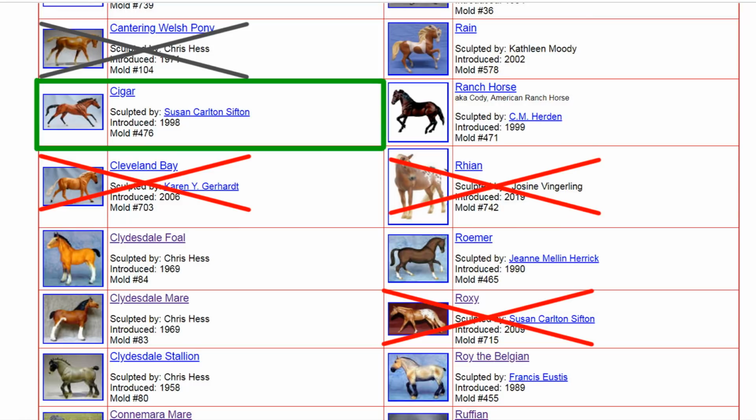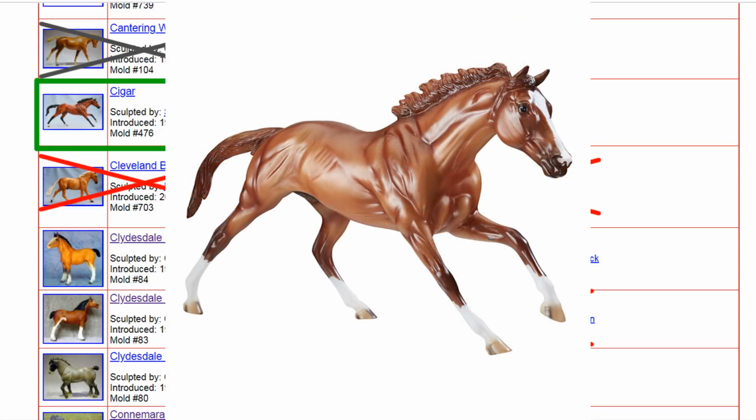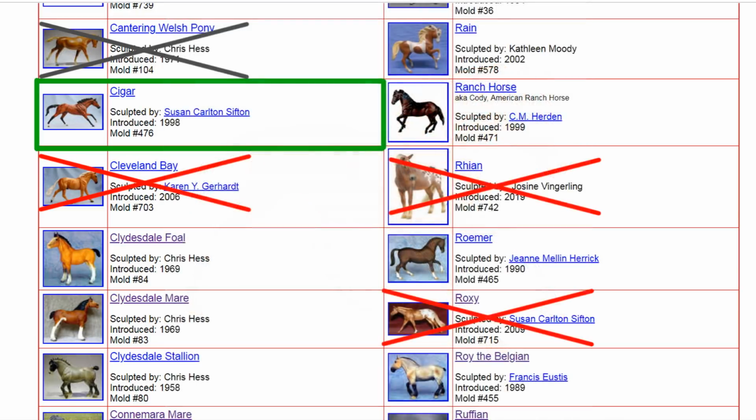On to the next page. Cigar is a strong candidate. He has been used a lot, but not super recently. And he hasn't really been used in striking colors. He is oftentimes used in bay and chestnut, and I could see him being in some pretty cool colors and patterns like the surprise horses are usually put in.